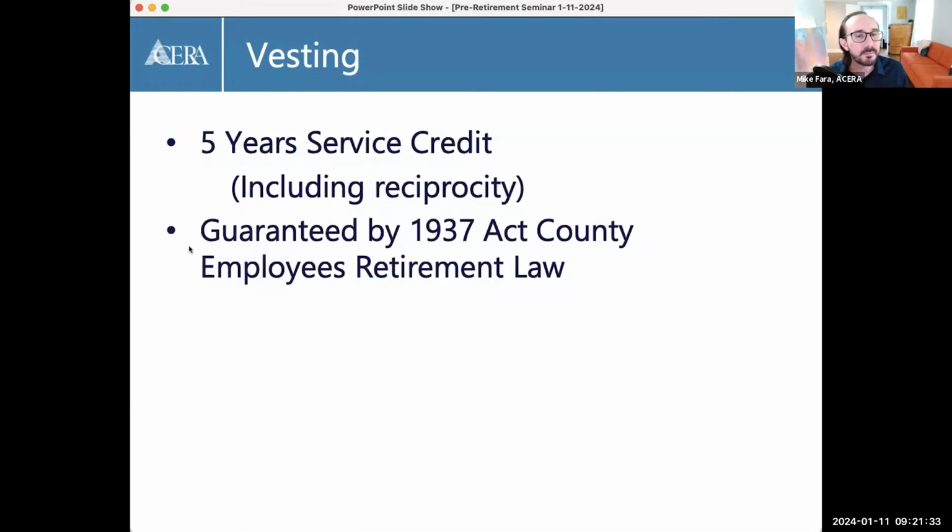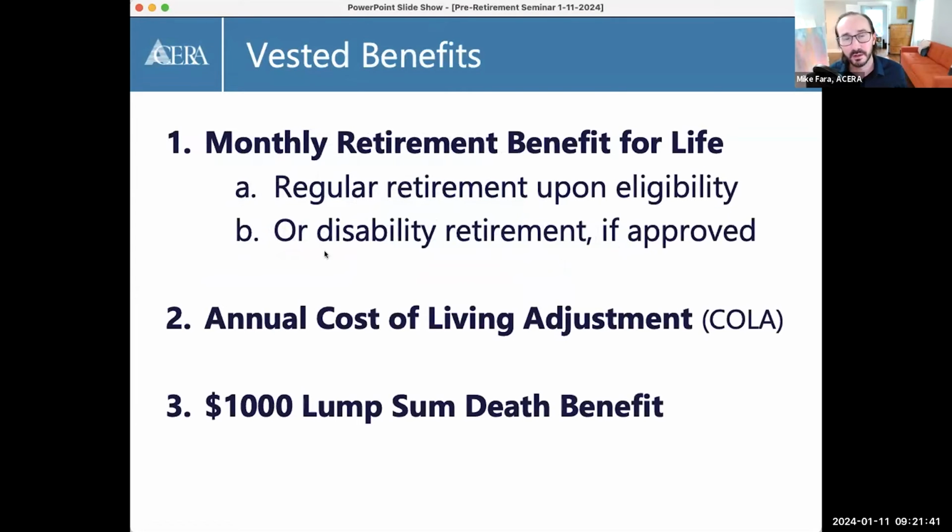And the guarantee part of it, I said vesting means guaranteed. The guarantee comes from state law. State law tells us how to run SCERA. It governs everything we do here. And the guaranteed benefits, the vested benefits, are that retirement allowance for life, the monthly retirement benefit for life. Also, an annual cost of living increase to your allowance, and I'll give you more details about that in the second half of the presentation, but that happens every year.